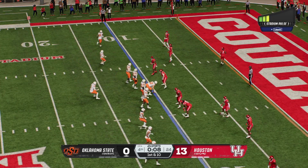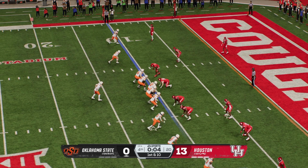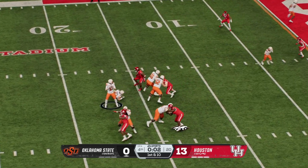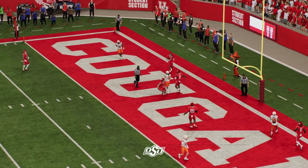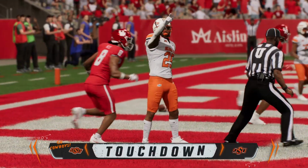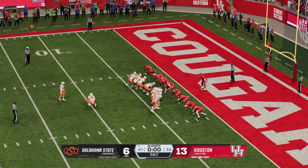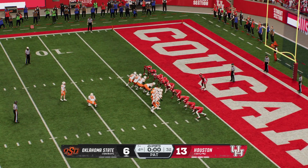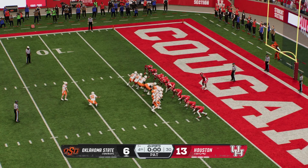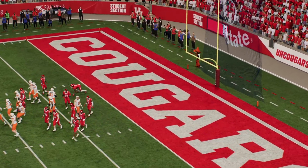And the Cowboys, once backed up in the shadow of their own goalpost, have put quite a drive together. Likely a lost cause, but they'll throw it again. Touchdown, Oklahoma State. Fired in from the red zone for the score. And that sure feels like too little, too late. This offense, they needed to score and execute faster, but there's not enough time to me, man. This feels like this one's over.